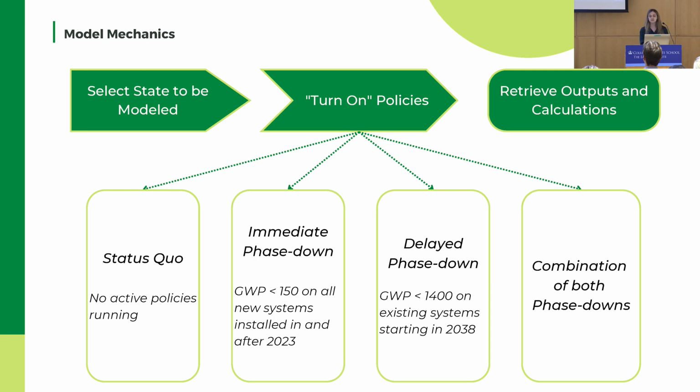First we model the status quo, then we model the first option, which is an immediate phase down. Under this option, all new systems installed in and after 2023 would have to use refrigerants with a GWP of lower than 150. Then our delayed phase down option would mean that existing systems starting in 2038 would have to use refrigerants with a GWP of less than 1400. And then we also consider the combination of these phase downs.